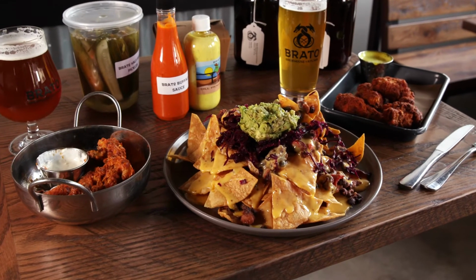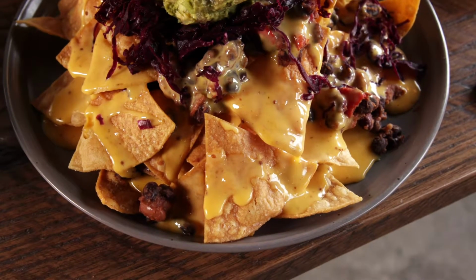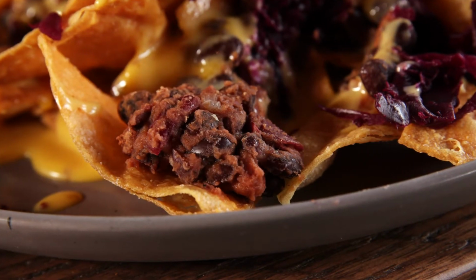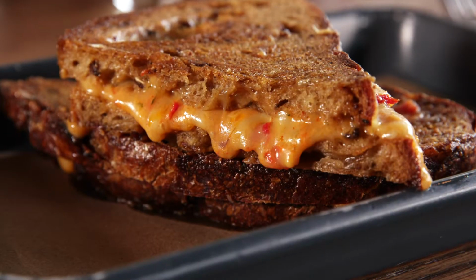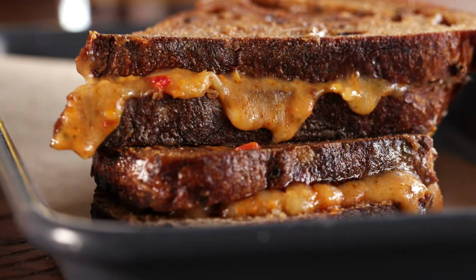But the perfect appetizer to share over a beer is Brato's Nachos, made with beer cheese. When it all comes together, you've got this nice beer cheese flavor, a little bit of heat from the chili and the beans, some brightness from the cabbage, and then a nice crunch from the tortilla. And while beer may be the most popular choice here, cheese has got to be the runner-up. In fact, there's an entire grilled cheese section of the menu.